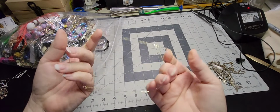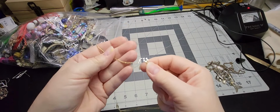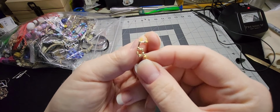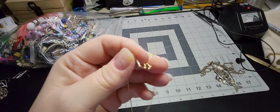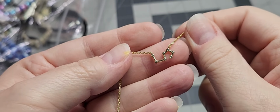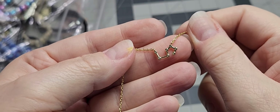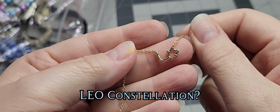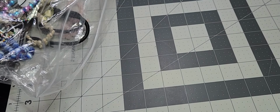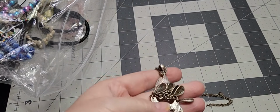Just a little faux chain. I will, oh, you know what? Is that supposed to be a 5 or is that supposed to be an astrological sign? I'm not sure. I'll put it over here. We can always lot it.